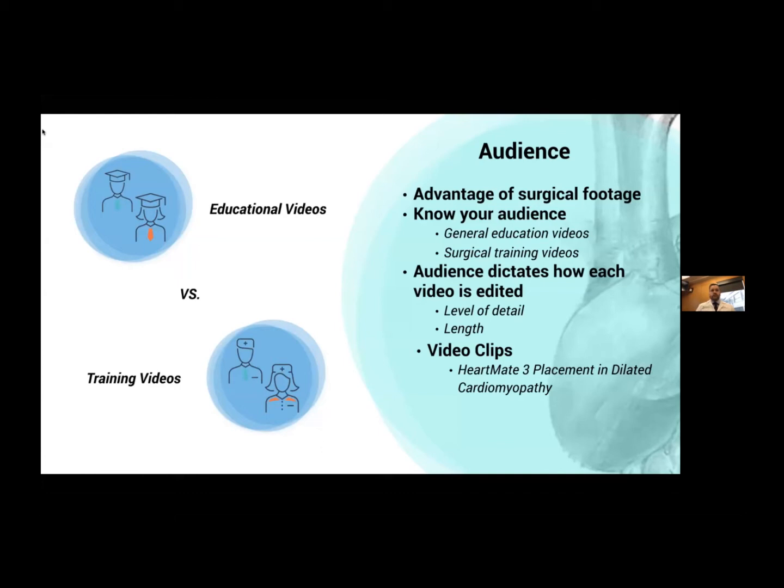The one I'll show you right now is what we use. It's called the HeartMate 3 placement. The HeartMate is a left ventricular assist device that is used really commonly in adults, but we are one of the places to go if you need one in a kid. Like I said, the audience will dictate how each video is edited. The first video I'm going to show you is really short, and it's sort of a joke. It's just to show how broad you can make it. Both of these clips are pulled from the same surgery, just at completely different levels of detail.